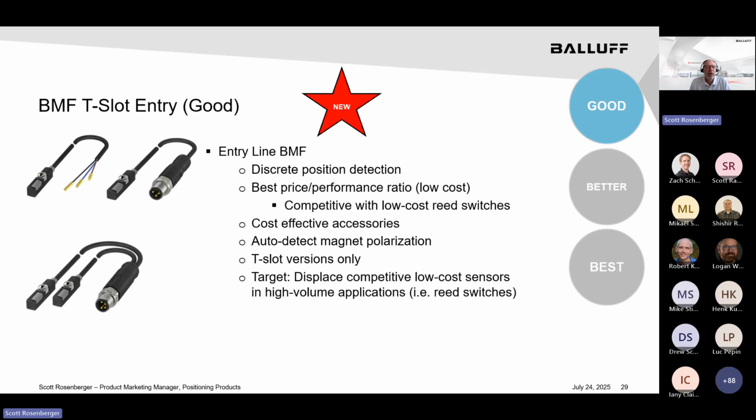As I said, this is only a T-slot version. And really the target with these sensors is to go in and displace maybe low cost reed switches that may not be that robust and may fail over time. A reed switch is a mechanical contact sort of device, whereas these are non-contact magnetoresistive technology. So that's an important consideration. So a better product at a competitive price with cheap reed switches.